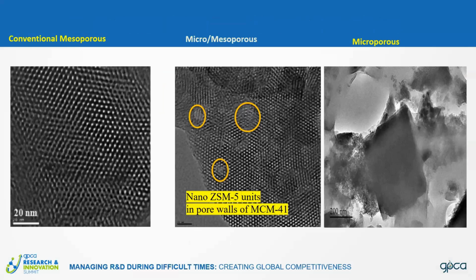We'll go to the next slide. Here you can see that conventional mesoporous silica is on the left side. It has big, large pores, and here on the right side you can see the micropore zeolite. It has big crystals, but the pores are micropores, very small. But in micro and meso, you can see that it is intermediate, so it will consider both the meso and micro.